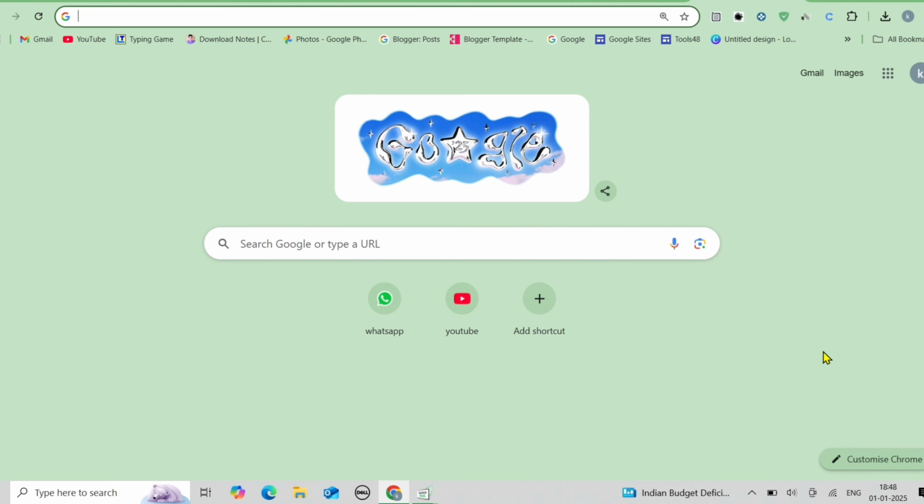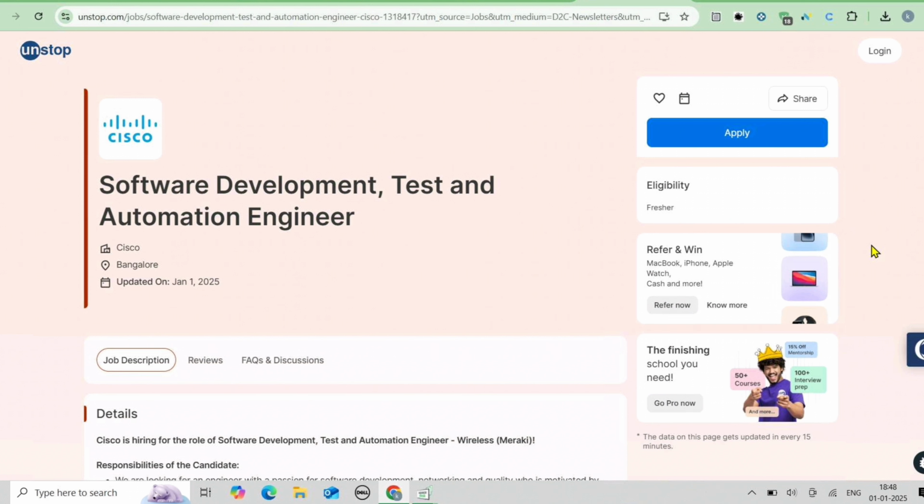So today I have an exciting opportunity for you at Cisco, one of the world's leading networking and IT companies. Cisco is hiring for the role of software development, test, and automation engineer. So let's dive into all the details about this role: what the eligibility criteria are, who can apply, what the day-to-day responsibilities are, what the application process is, and at last we will also give you tips to ace this application. So watch this video till the end.